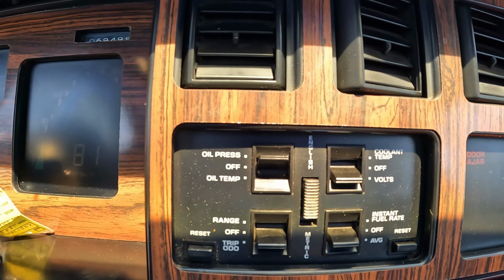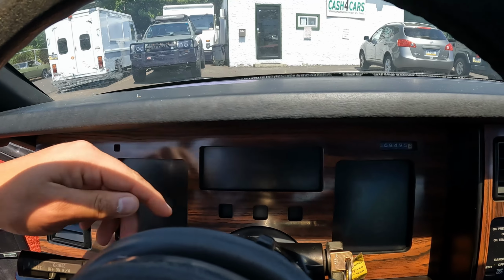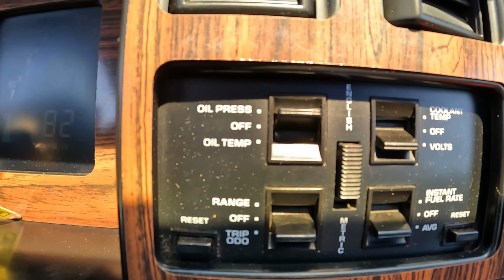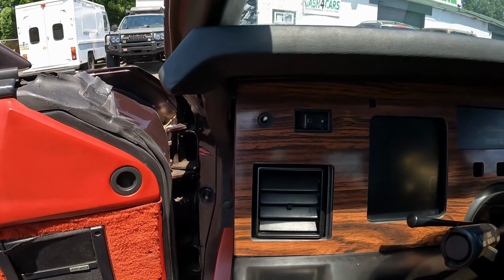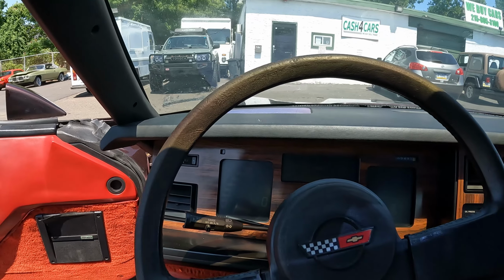Full range. It shows oil pressure, upgraded. It shows RPM. I don't know if the original C4s had all this. To me this looks like it's been upgraded. Let me know. I don't do a lot of C4s, I do a lot of C3s, but the mid 80s and early 90s Vettes I don't do a ton of.